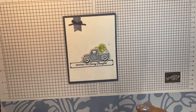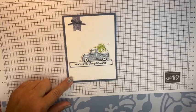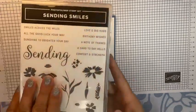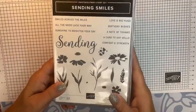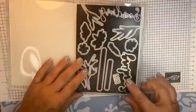This is the card we're going to make today. It was part of our online exclusives class that I did last month. And we had a lot of fun. Your little sentiment comes from the Sending Smiles stamp set. And this stamp set was actually a bundle. It isn't anymore, but you can order them both separately.